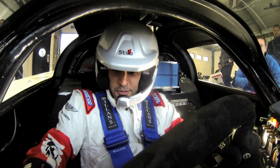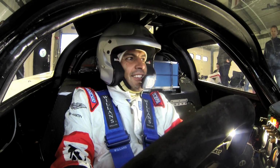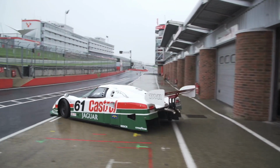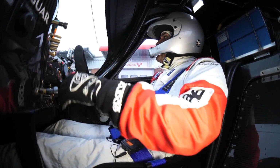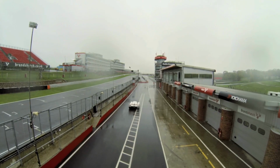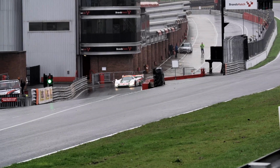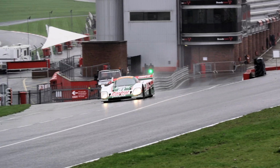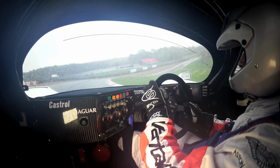I'm about to invoke the spirit of Wallace, Nielsen and Brundle in this magnificent Jaguar racing car. Good Lord, I'm happy. It's raining, I can't really drive it that fast, but I just don't care, because I'm sitting where they were once sweating. So, what have we got? 6 litres, 700 horsepower, normally aspirated V12. And a lovely gearbox. Got to take it a bit easy in this weather. The place is just redolent of those races.